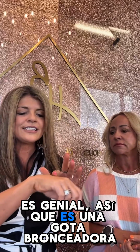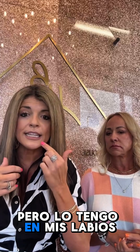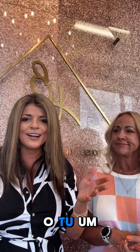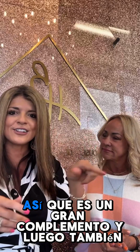It's great. So it's a bronzing drop, but what I love about it, it dries matte. I've got it on my lips. I put it on my cheeks. You can mix it with your makeup or your sunscreen. If you're like, you know, summertime, just want a little bit of glow. So that's a great add-on.